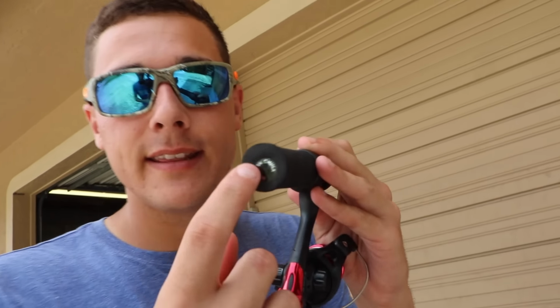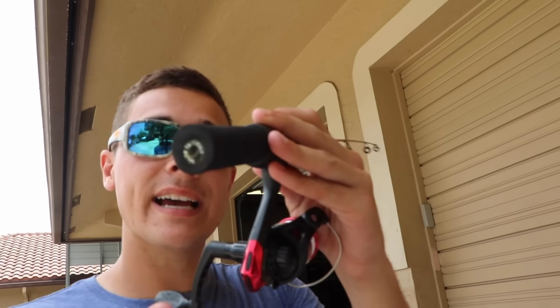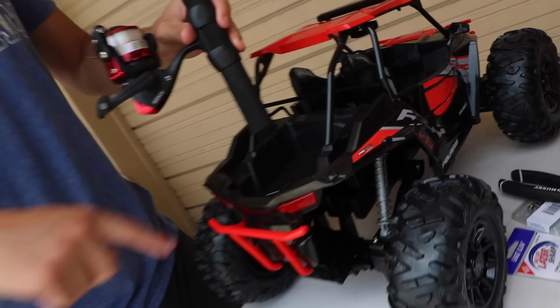So as you guys can see, this isn't that big of a hole, and what I'm gonna do is drill out a hole the size of this, and then put it right here, and I'll put like a little rod holder in the back of this RC car. I think it's gonna be insane, I think it's gonna be cool. Let me go get like a drill or something so I could drill out a hole.